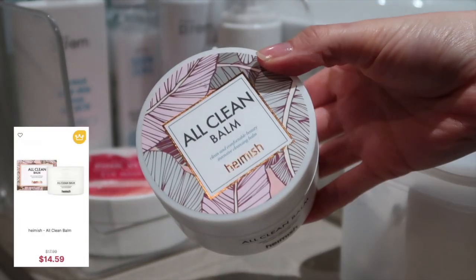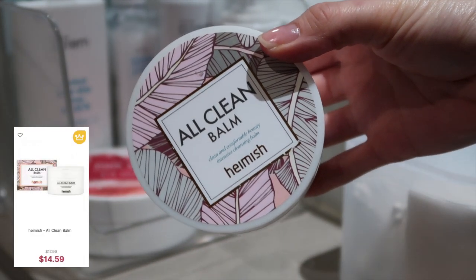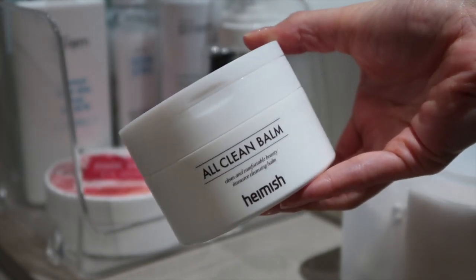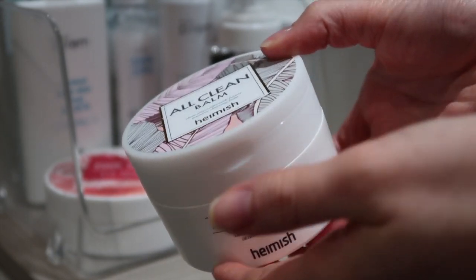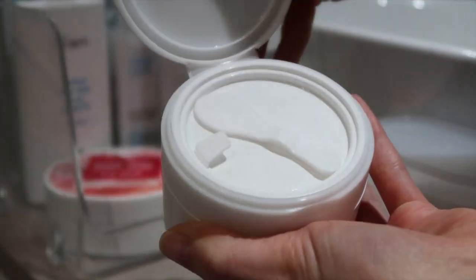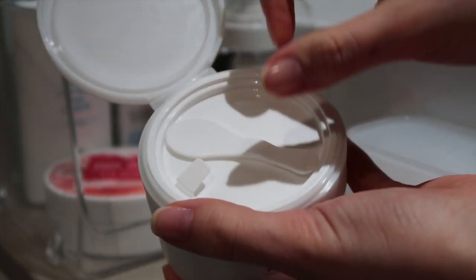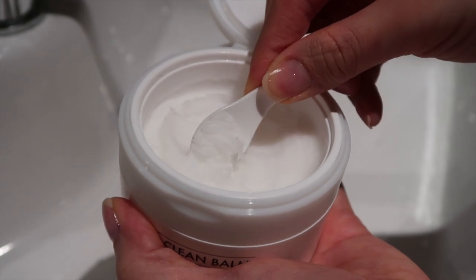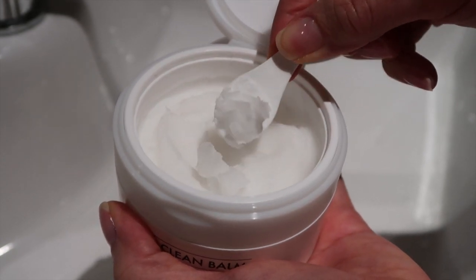So the first step cleanser I am using today is the Heimish All Clean Balm. Honestly, this is a huge cult favorite and so many people love it. Heimish focuses on naturally derived ingredients and are paraben and cruelty free. And I have to mention the packaging, how it has a flip top and a little spatula that you can store inside the lid. Absolutely genius. This is a balm to oil cleanser that is good for all skin types and even sensitive skin.